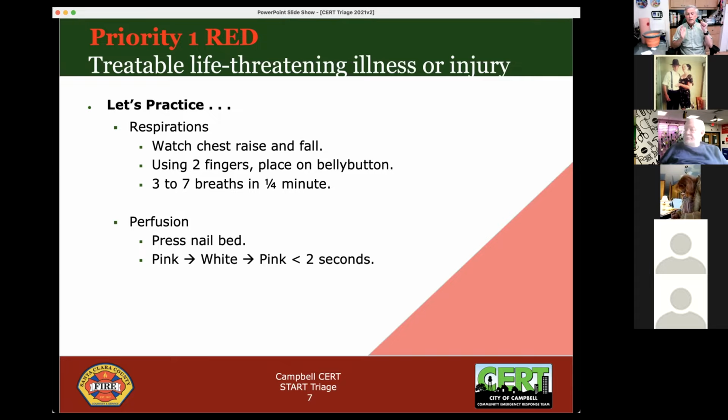So you want to count the respirations. 3 to 7 in 15 seconds is where we want it. But if people are hyperventilating, you can usually tell that just by looking. We've all hyperventilated. We've all seen other people hyperventilate. When people are breathing really, really rapidly, they don't take in enough oxygen. So that's going to be a problem. So that's how we're going to check for respirations.